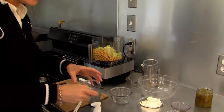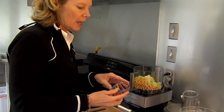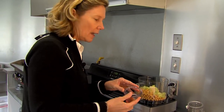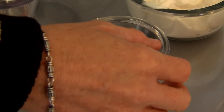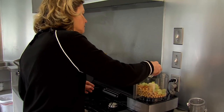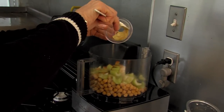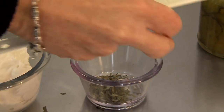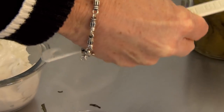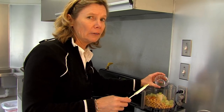And we have our little secret spice here that actually is just some cayenne, salt, pepper. We add 3/4 teaspoon of that. We have 1 tablespoon of fresh squeezed lemon juice. A little over 1 teaspoon of Dijon mustard. We have our tarragon, it's dried tarragon. It kind of gives it a little mild licorice flavor. It's very mild.